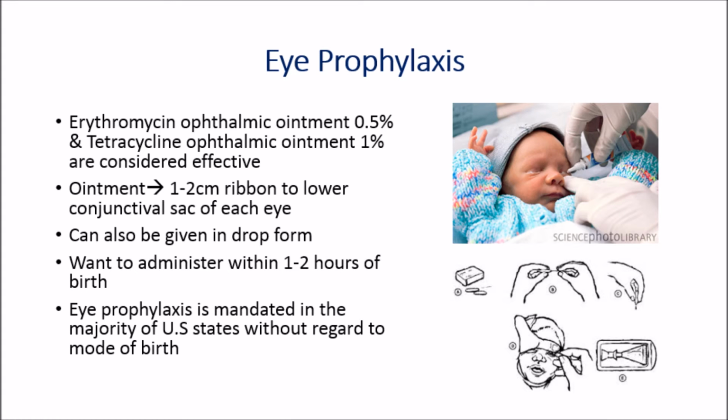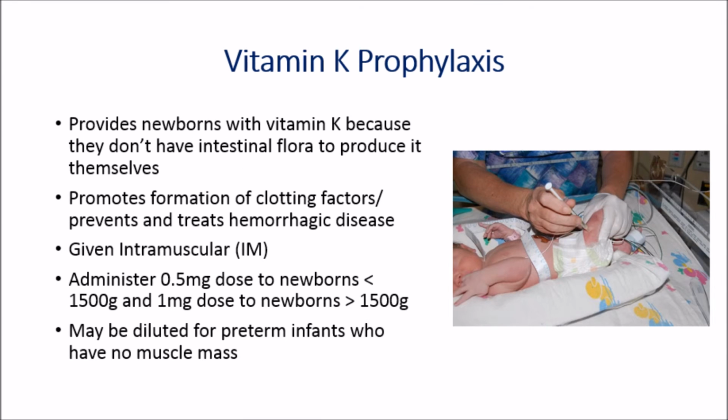Erythromycin and tetracycline are considered effective medications as they are both bacteriostatic and bactericidal. These medications need to be given within 1 to 2 hours of birth. To administer, you apply a 1 to 2 centimeter ribbon of ointment to the lower conjunctival sac of each eye. Eye prophylaxis for neonatal conjunctivitis is required by law in all U.S. states.